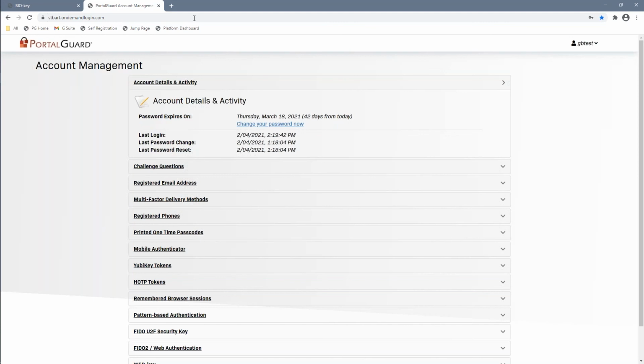Yeah, that's a great highlight, Greg. So when PortalGuard and BioKey came together, we fully integrated WebKey, and as Greg mentioned, that's an industry-leading server-based biometric solution that's been out there for decades. It's been used in manufacturing, call centers, financial institutions, and is really a true biometric MFA.